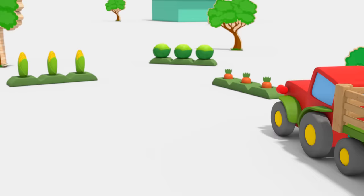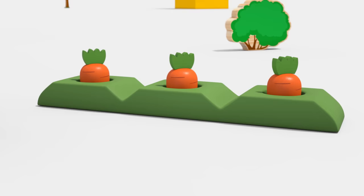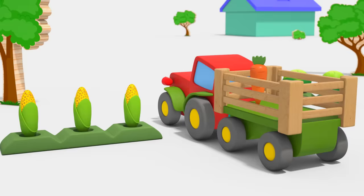Wow! Look at all these vegetable beds! Well, let's guess what kind of vegetables they grow here. It is long, orange, and it grows in the ground. What is it? Yes, right! It's a carrot! Let's get it in the trailer.